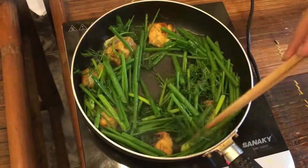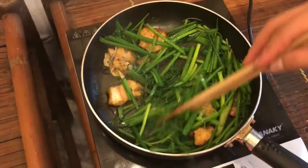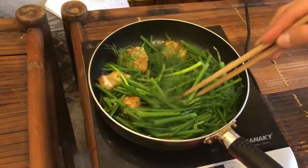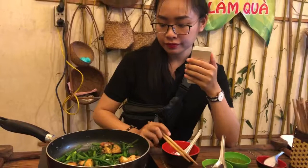Here's my food. Chả cá is fish seasoned with garlic, ginger, turmeric, and dill, served on a sizzling pan. It also comes with a bowl of rice noodles, chopped green onions, parsley, fish sauce, and sliced red chili. All of them are mixed together with the chả cá. Chả cá is so popular among local residents that this street is named after it. And a bowl of chả cá like this is about 200,000.